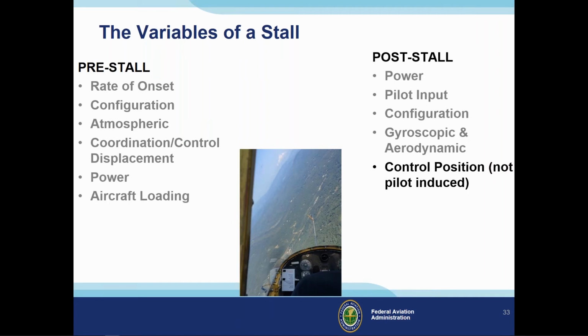Control position, and I say here not pilot induced, because as you enter a stall and maintain it, or a stall spin, depending upon the aircraft, the control position and the aerodynamic loads on the controls may make them go one way or another. If you let that happen, it may behave one way. If you don't let that happen, it may behave another way. I used to teach aerobatics in a Zlin 242L, a Czech aircraft with a Lycoming engine in it. We used to purposely use it to demonstrate that, because the controls would go into certain positions, and if you let them stay there over a period of time, they'd be difficult to get out of those positions.